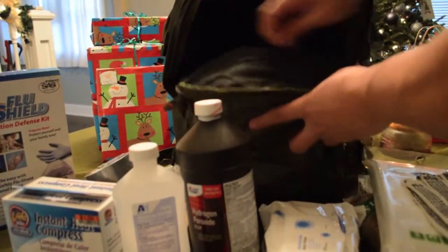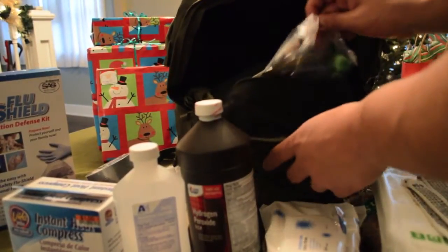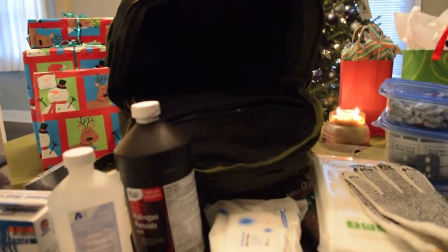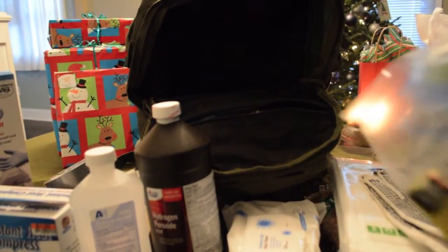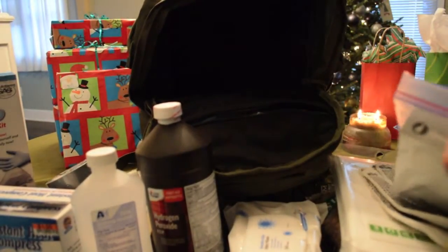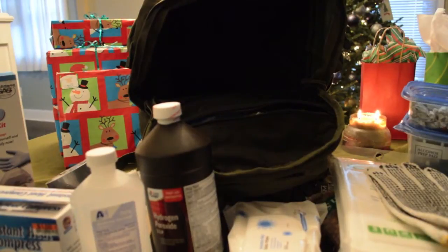It's a little inside pouch as well. That's another thing I loved about these bags. They have a ton of different pockets on the outsides, on the insides. Great deal. I've included some more supplies on the inside bag.